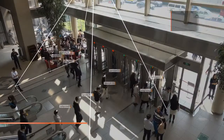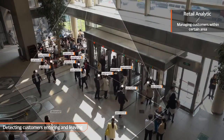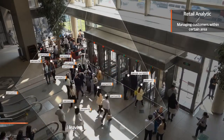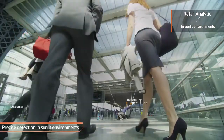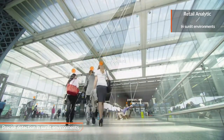In the field of retail analytics, it is possible to count the number of targets entering and leaving places, such as large shopping malls and department stores. It can also measure how long the target stays in a particular location. In particular, our outdoor models can be used to detect targets even in places where sunlight enters indoor areas, such as airports and terminals.